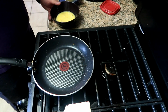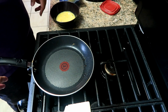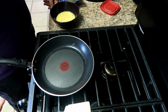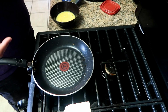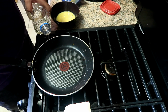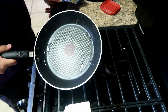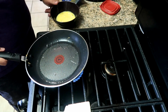Okay, so we're gonna go ahead and start with just a simple omelet. Now as far as omelets go, you can have any ingredients you'd like in it, whether that's onions, bell peppers, ham, bacon, mushrooms. The only thing I would say is to pre-cook the ingredients in the omelet prior to making it with this method. So now that the pan's hot, I'm going to add a little bit of oil into there just to help with keeping it from sticking.